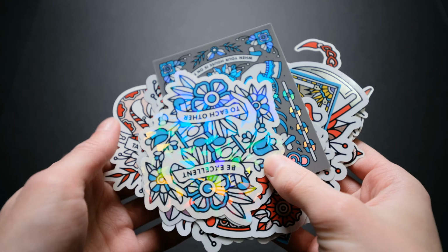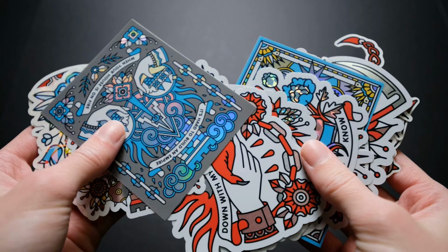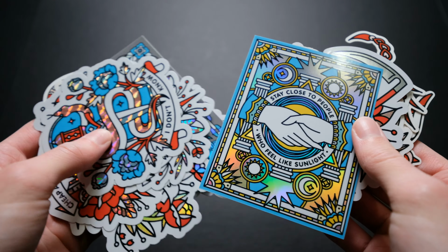I think that stickers are an easy way to share your art with the world, and a great entry point into turning your art into merch, because they're relatively inexpensive to make, small and easy to store, and they're one of the simplest items to ship. So let's get into it.